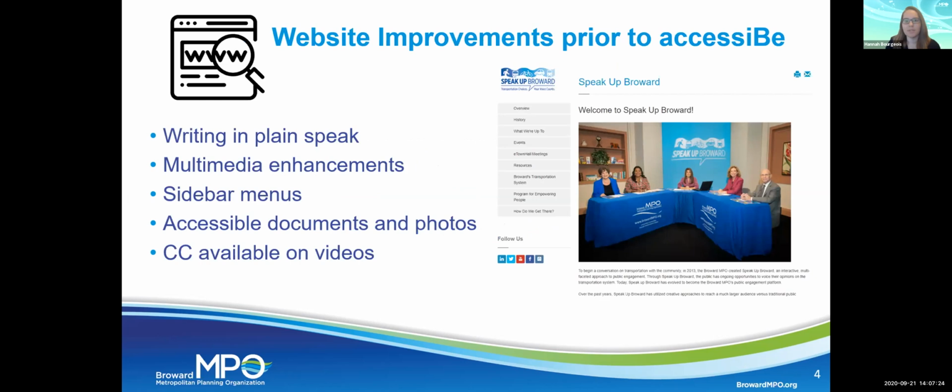So some of the improvements that we've made to our website prior to onboarding Accessibility are writing in plain speak. So basically broken down, this means that we don't use what we call plenaries, which is very heavy technical talk, because a lot of people who visit our website don't have the technical background. So we want to make it accessible to everybody, whether they are planners or it's just members of the public who are viewing the website.